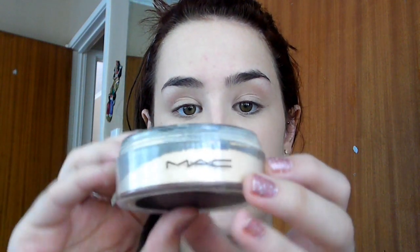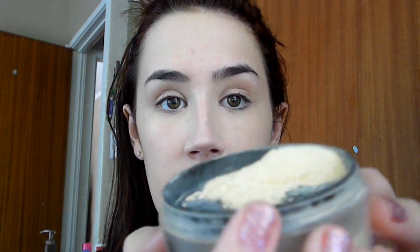Now for powder, I use the MAC Sheer Loose Powder, which looks like this. It's just a mineral kind of powder. What I do is I take it on my e.l.f. Complexion Brush, which is a really nice sized powder brush. I'll show you it in comparison to my one from Artiste. It's quite small and sort of tapered, flat, like a paddle brush, whereas this one's just huge and round.